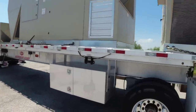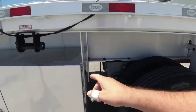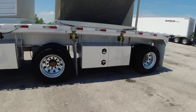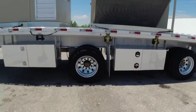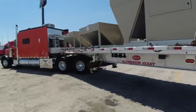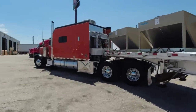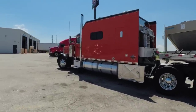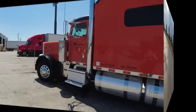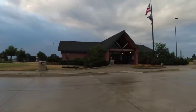Oh, I want to put the axle back up. I put the axle down to go through the truck wash because it's a tight turn in there, so I can get it moved around easier with the axle down. So we'll put the axle up. Make our way over through the bottom side of Chicago. But everything looks good.